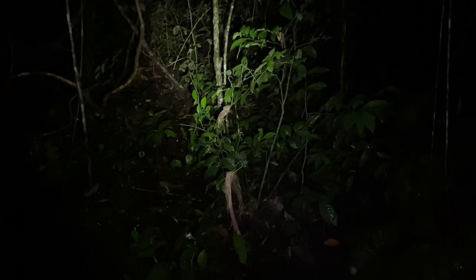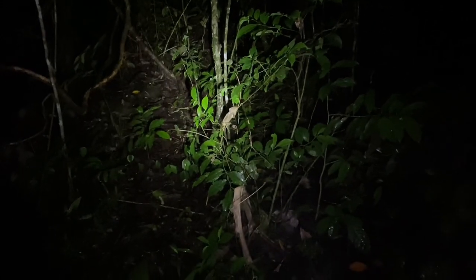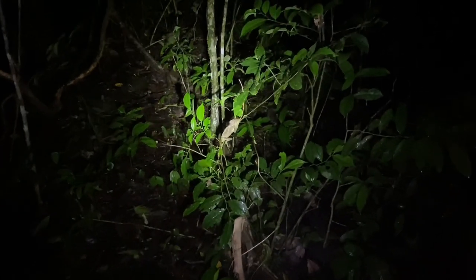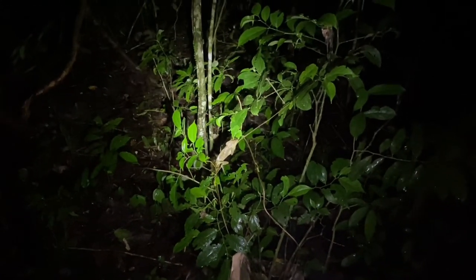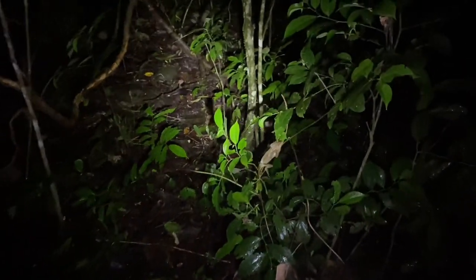We've got a helmeted iguana sleeping on a branch at night, as they do. And I don't know if it's just gonna dash off. I mean, it was sleeping, but its eye is definitely open right now. And it definitely sees me at this point. There he is, off the ground, as they always are when they're sleeping.